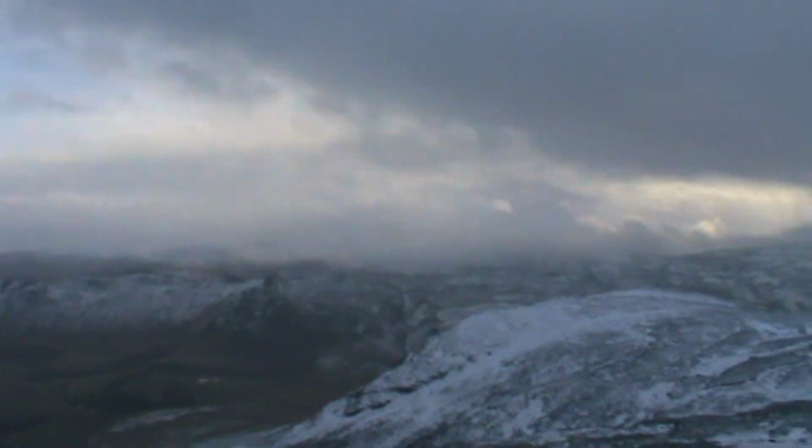That's Ben Chonzie over there. Can't see much of it now. You might be able to make out the pathway. It goes up over there, and that's all the ridging that I did in October. It was very wet, pretty wet, miserable experiences, doing these hills back in autumn. Caught out of the daylight several times. That's over towards Aberdeen.